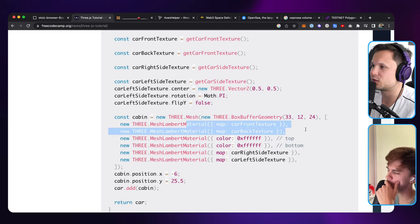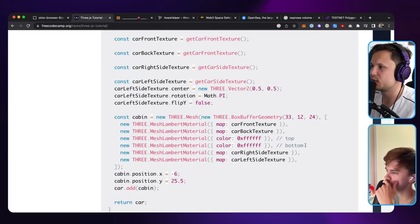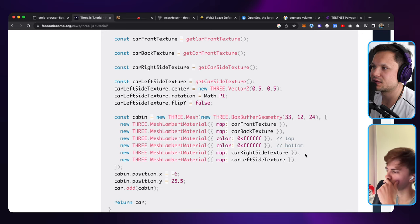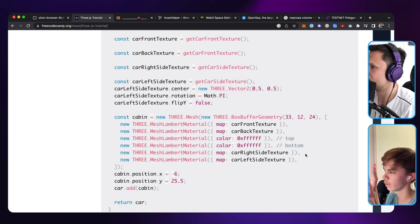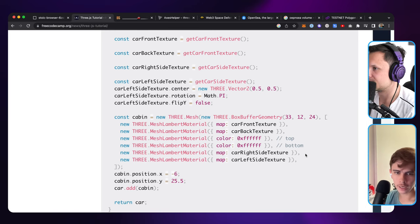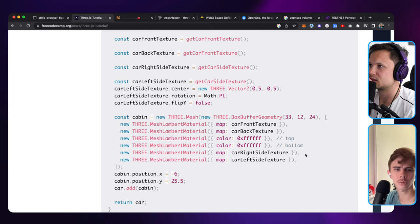Oh, so look, this is front, back, top, bottom, left, right. Because those textures have the white background behind the windows, we don't need to specify a color. Only for the top and bottom since those aren't going to have a window. Yeah. Which makes a lot of sense. So what we can do is, the back texture, I believe, uses the same function. So get car front. It should be called get car front and back texture, but I think that's fine for now.